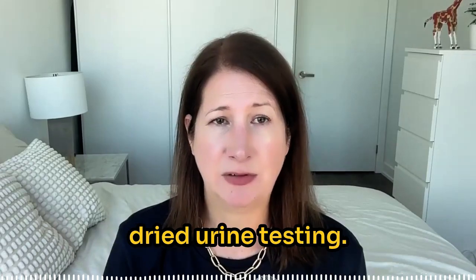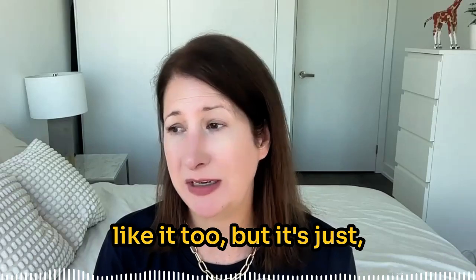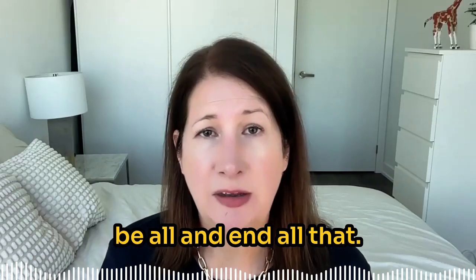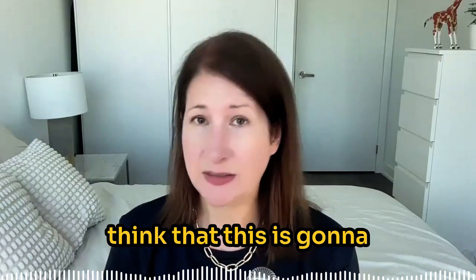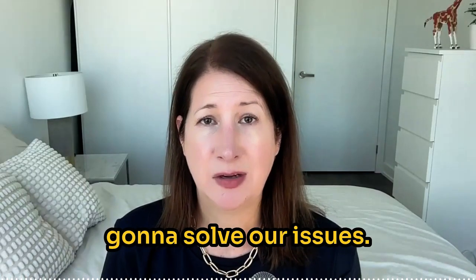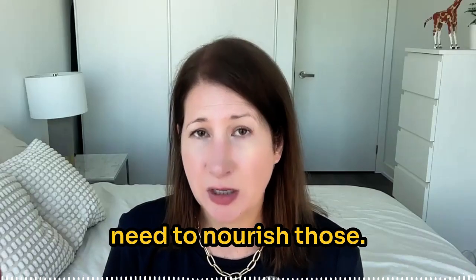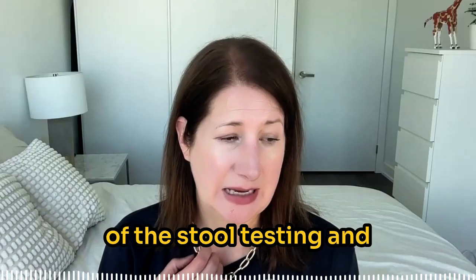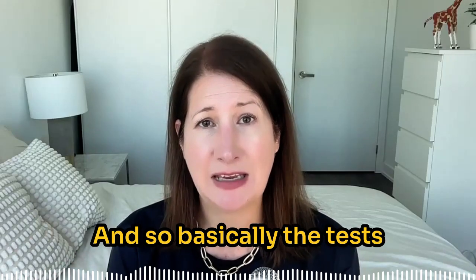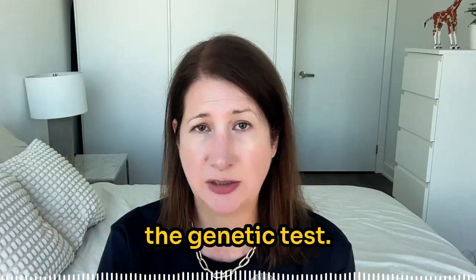And we do Dutch testing, dried urine testing. So there's a lot of excitement about the Dutch test, and we like it too, but again, this is not the be all and end all that we're going to do a Dutch test and then think that this is going to be the thing that's going to solve our issues. We could make assumptions here that your adrenals are completely fried and we need to nourish those. And then we can do some of the stool testing and food sensitivity testing. And so basically the tests that we start out with are the food sensitivity test, stool test, and the genetic test.